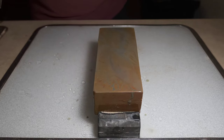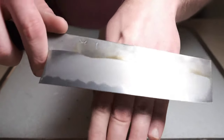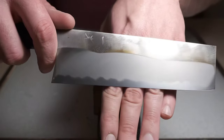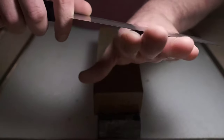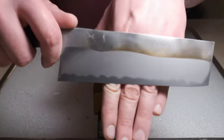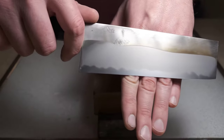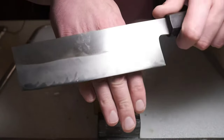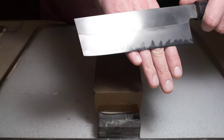We just gotta wait for the water to evaporate here. And here's what we are looking at. So we have a bit more of a pronounced scratch pattern on the cladding. And we do have a little bit more scratching on the core steel. Still a very nice Kasumi finish. And I would say it's still most certainly a step up in a real way from the 8K.